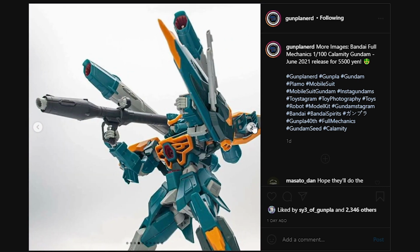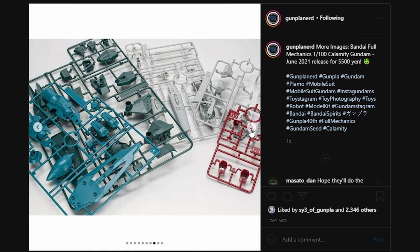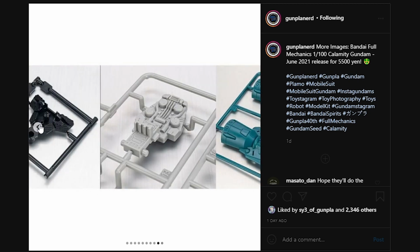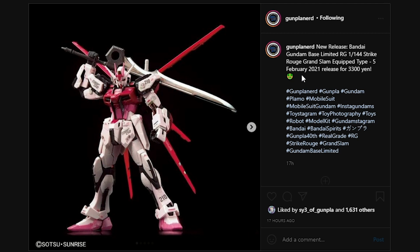This just looks like an actual build instead of CG images, and it does look like it's going to be pretty good right out of the box. Obviously, this is a 1/100 that I'm not interested in, so I'm not going to be reviewing this, but it does look pretty nice with the gates and of course the details that are going to be implemented into there. So hopefully you guys who are a fan of the Calamity Gundam are happy with the 1/100 release. Next up, of course, here we have some more Gundam Base limited stuff.